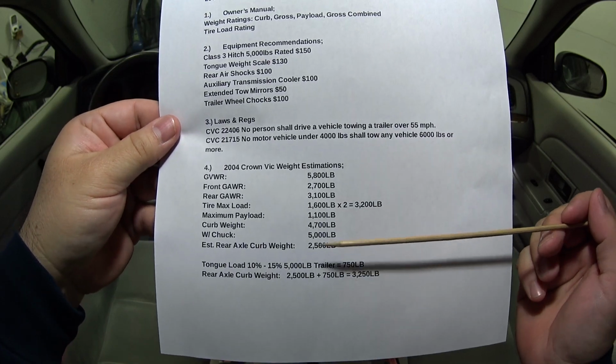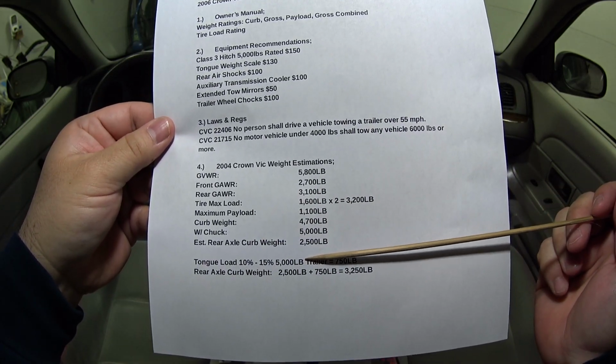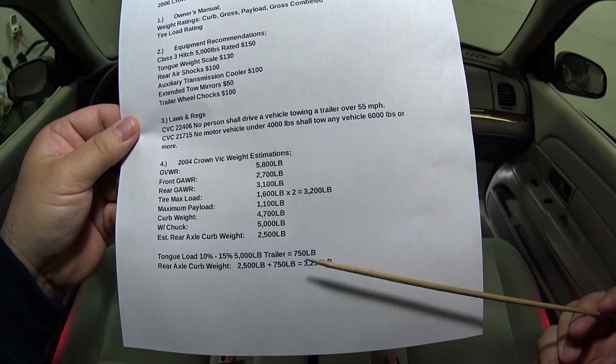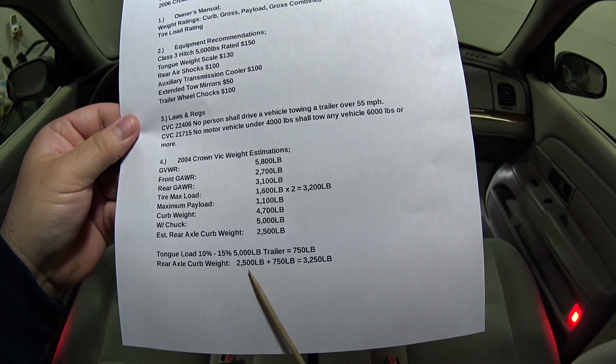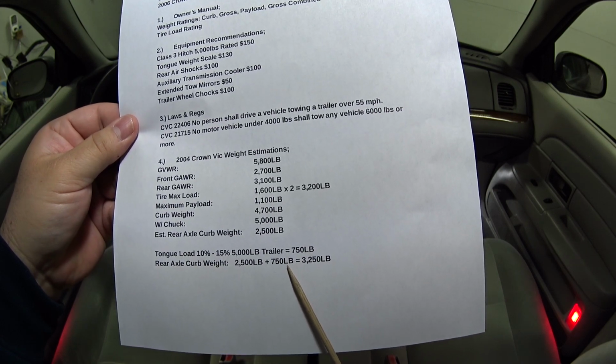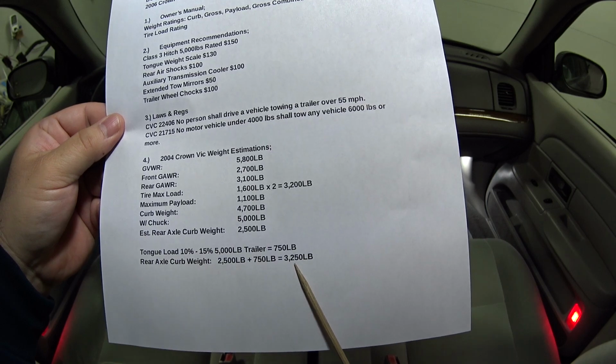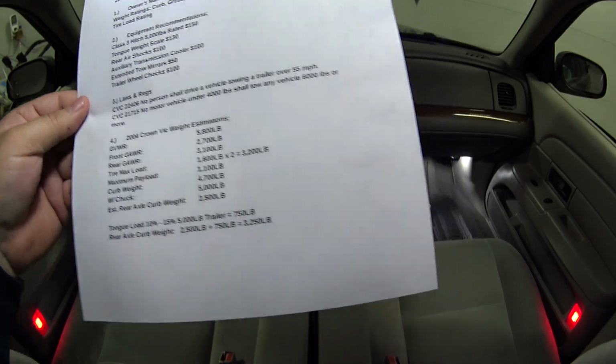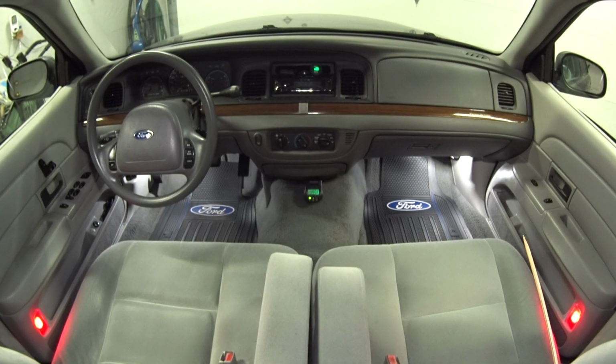So now let's do this example. Say I'm towing a trailer that's 5,000 pounds. The tongue load is going to be 10 to 15%, so that could be as much as 750 pounds. My rear axle curb weight is 2,500 pounds, and I'm going to add that tongue weight of 750. So now my rear axle is at 3,250. That means I'm 150 pounds overloaded on the rear axle, and I haven't even added the wife in the passenger seat, the two kids in the back seat, and I haven't even loaded the trunk with the ice chest and the picnic basket. So that's how critical it is to know how much you're loading your vehicle with.